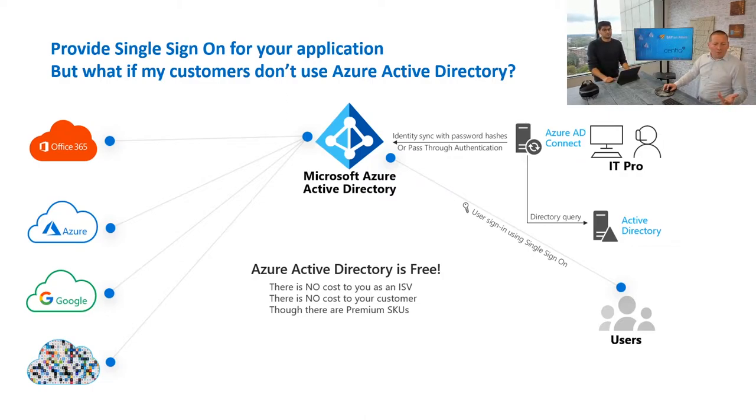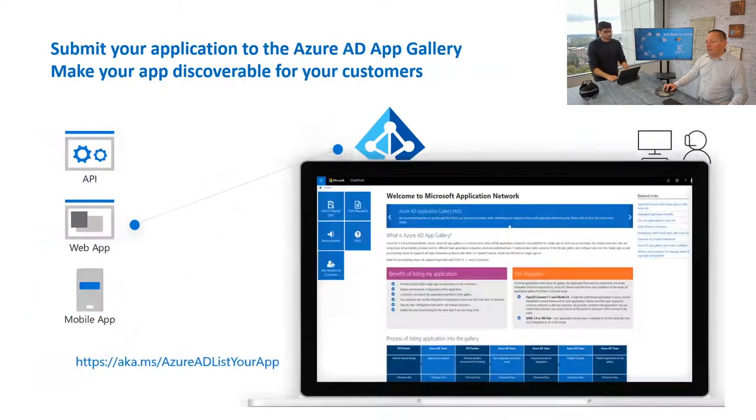So how are my applications managed within the Active Directory? Microsoft has this thing called the Azure AD App Gallery. What that means is that if you have an application that you want to make public, but to a controlled audience, your customers or your partners, you can create an application using Active Directory with OAuth or SAML and apply for it to be published to the App Gallery.